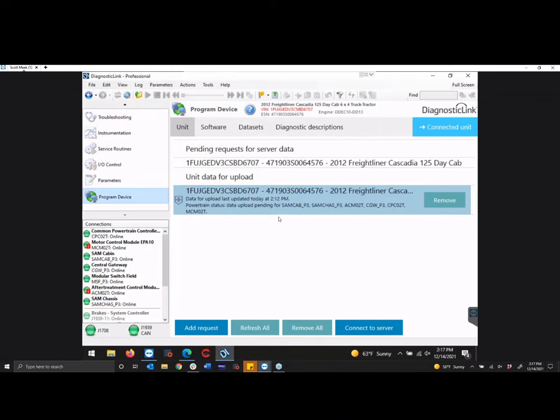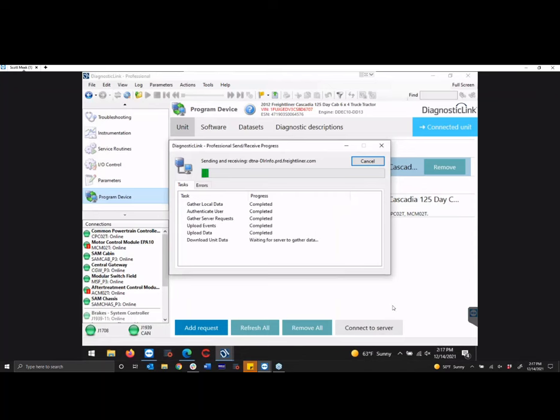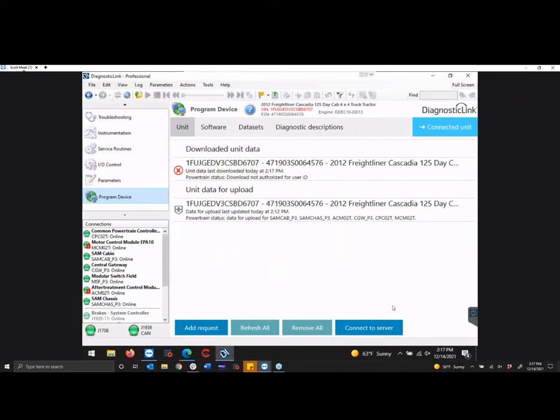Now, once I've added the request, I'm going to have to connect to the server. So I have the request ready. I've chosen what I want to program, and now I highlight that, and I go down here to Connect to Server. Once I click Connect to Server, it's going to ask me for my username and login, which allows me to connect to the Freightliner server. And then once I do that, if I am accepted to program, I'll get a green check mark right here. I'll highlight that module, and then I'll come down here to Program.